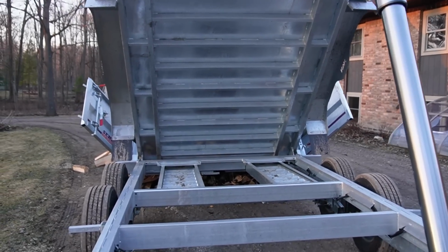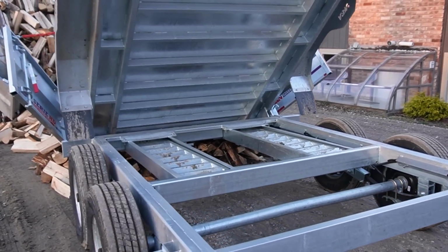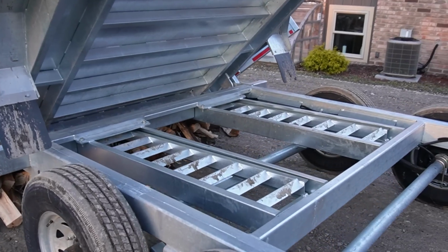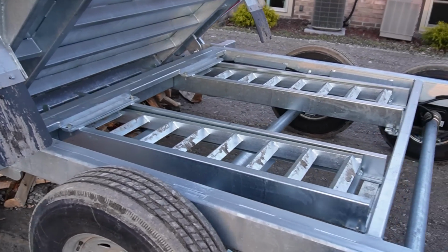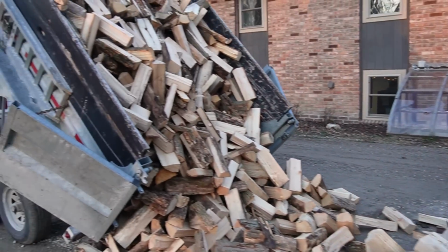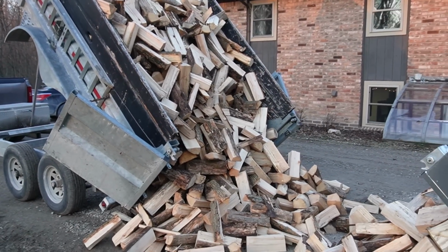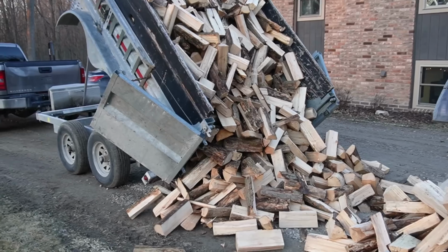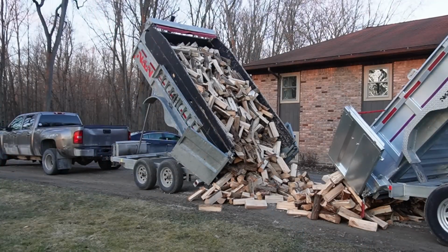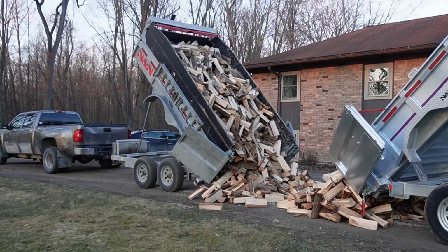Now, one thing I've quickly learned to love with this HD is those ramps stored underneath. In my opinion, so much nicer. Like everything N&N builds, these ramps are heavy duty and they're not light. So being able to slide them out the back and position them versus pull them off the side and carry them to the back may seem insignificant, but you'll appreciate it after you do it a few times with the weight of these ramps. All right, let's create a bunch of work for myself and dump both of these loads in the driveway and see how they stack up.